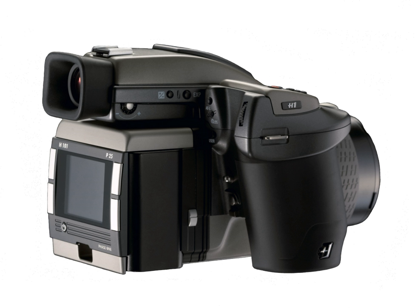Topic: P series. The P series are fully untethered backs available for many different camera mounts.